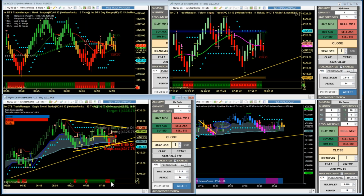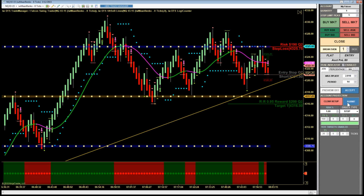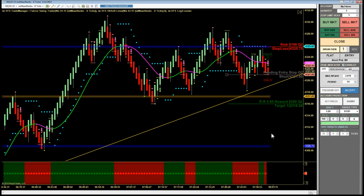Here we go. Okay, here comes our Falcon. We had a warning dot there for a moment. There we go. All right. And now we're actually producing the signal early. Look at that. Now this is a late filter entry. Again, it's not the best setup that we would normally see because, well, this market is kind of going sideways. It is a high probability signal.